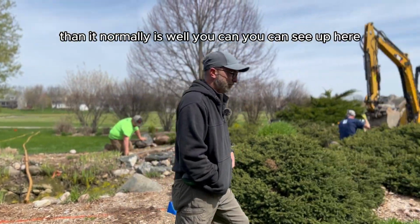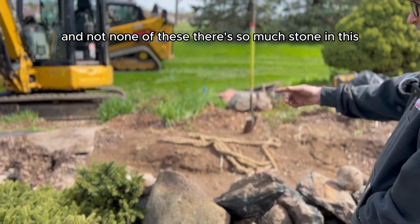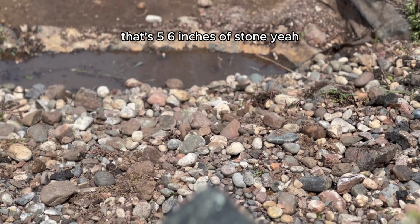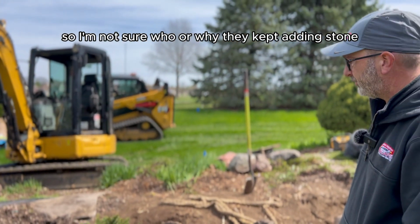Well, you can see up here, there's so much stone in this. See how much stone is in there? That's 5-6 inches of stone, which is way too much. So I'm not sure who or why they kept adding stone.